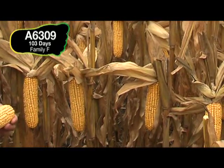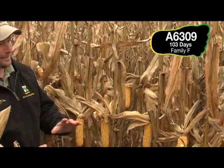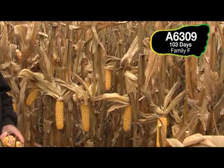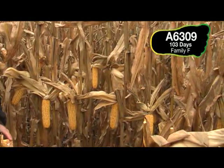What I like about the corn is it really got out of the ground well this year. The stand is there. Every ear basically has the same size to it. When you look down the row, very uniform in nature, and that's where we're really going to get a lot of yield from. So when we talk about 6309, we've got good stalk quality, high test weight, good grain dry down, and excellent yield potential, which is why 6309 is a giant in our lineup at 103-day relative maturity.